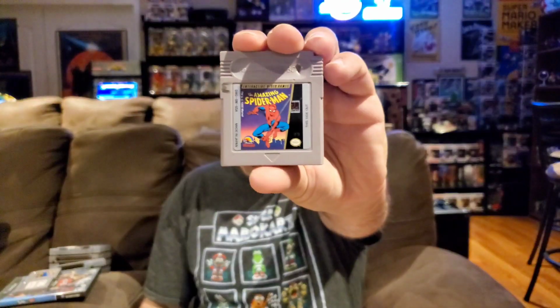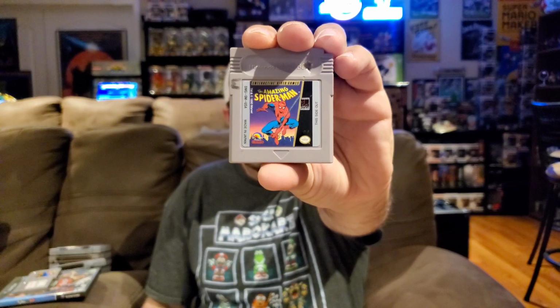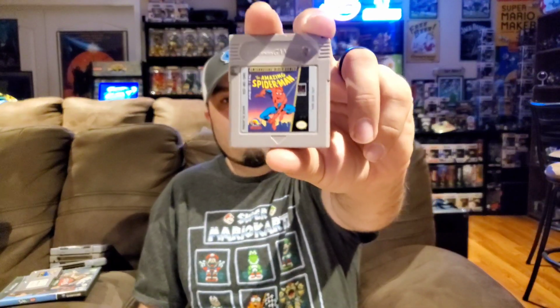Alright, so next up on the Game Boy, we have the Amazing Spider-Man on the Game Boy. So I have not played this version of this game, but I typically like Spider-Man games. I'm guessing since this is on the Game Boy, it's probably like a side-scrolling platforming action type game. So definitely looking forward to trying this out. The cartridge looks like it's been in a little bit of a war, but as long as it works, that's all that matters to me. But yeah, the Amazing Spider-Man on Game Boy.